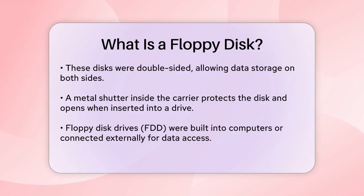To use a floppy disk, you needed a floppy disk drive, or FDD, which was usually built into the computer or connected externally. The drive would rotate the disk and move the read-write heads to access the data. You could write data to the disk by aligning the magnetization of the particles on the disk, and you could read data by detecting the changes in magnetization as the disk spun.